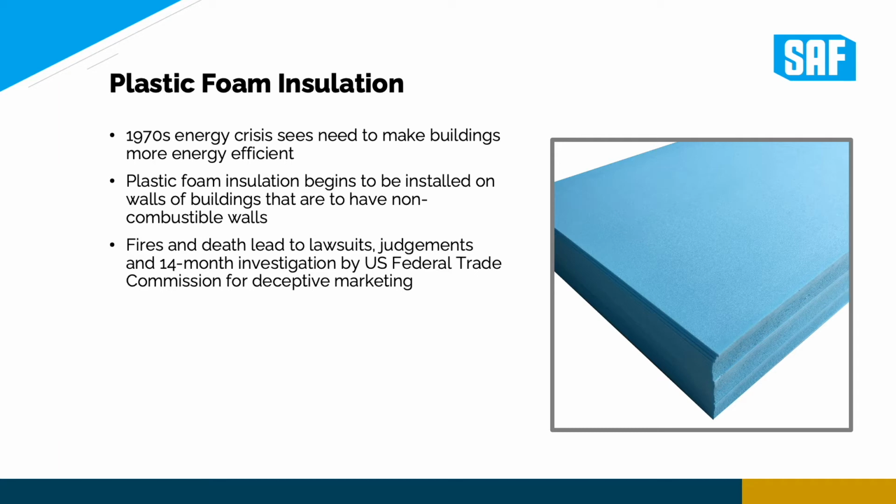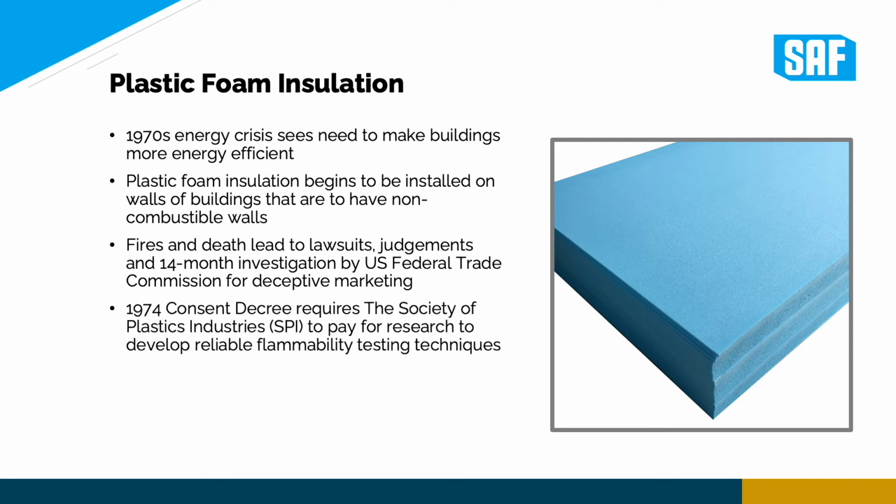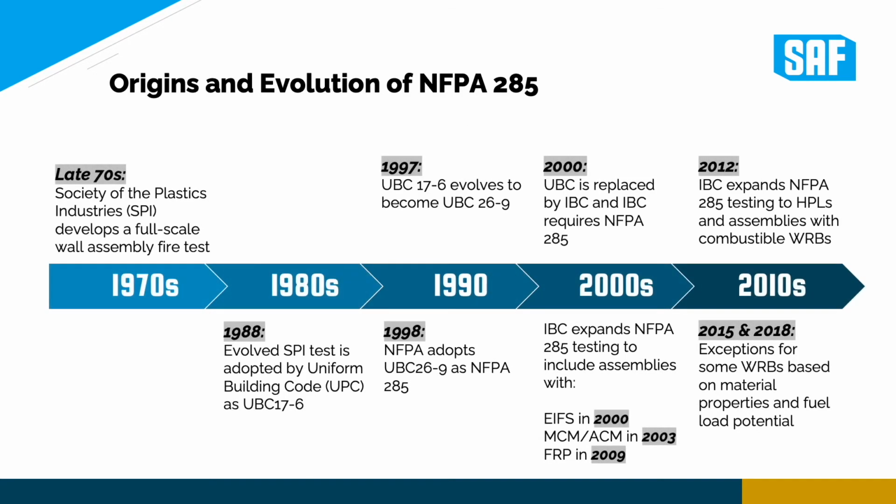In 1974, a consent decree was reached that required the Society of Plastics Industries, or SPI, to pay $5 million for the research and development of reliable flammability testing techniques. SPI developed this test, and in 1976, a fire test for foam plastic insulation is first referenced in the Uniform Building Code, the predecessor code of the IBC. This timeline details the evolution of today's NFPA 285 test.